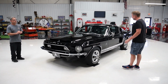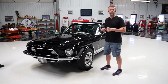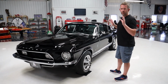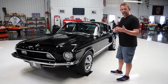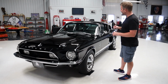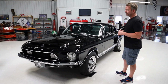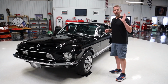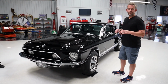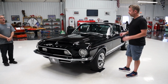So first thing I want to mention is this is an extremely rare car to start. Think about how many Shelbys were built in 1968. Of those Shelbys, how many of them were fastbacks? We get down into the 400 range. How many of those cars had Raven black exteriors? It gets down to 22 examples. Of those vehicles, how many had air conditioning? Only 5. We are extremely proud to say this is a super rare Shelby, clearly a holy grail in my book once you learn a little bit more about it.